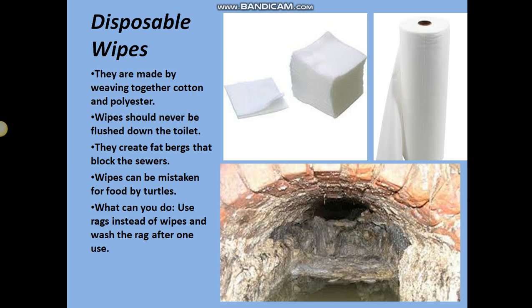What can you do? Only use disposable wipes when absolutely necessary. Inconvenience yourself. Use rags to clean surfaces instead of antibacterial wipes and wash the rag after one use. Take your makeup off with a washcloth. And then when you do use disposable wipes, never flush them down the toilet.